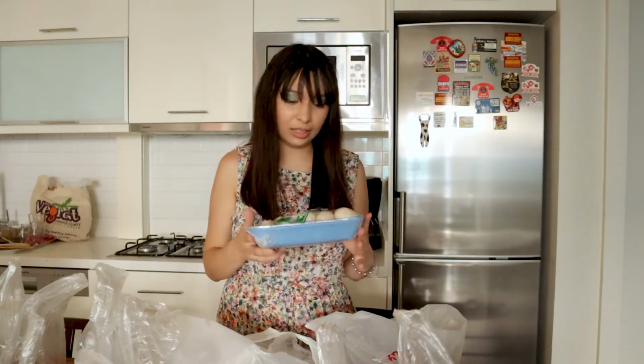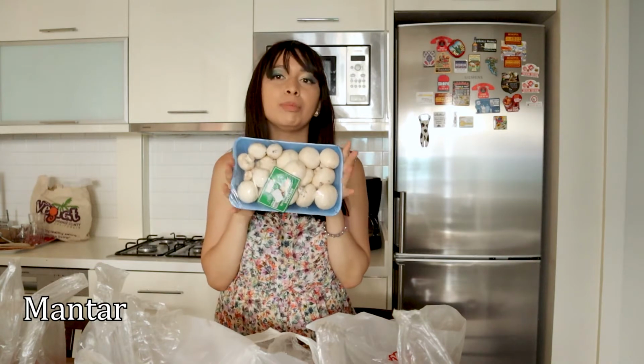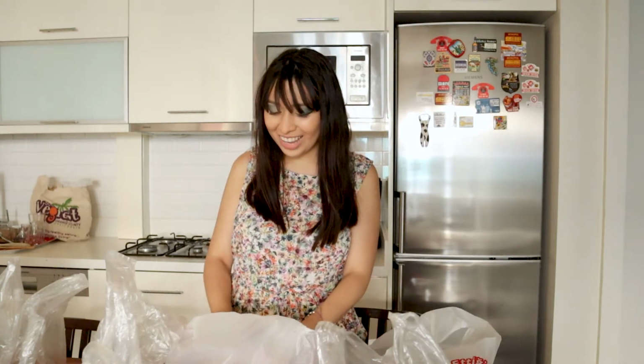Okay, and lastly, I got some mantar. So these are just like white button mushrooms. Oh, and I forgot. So I also got a nectarine. So this will be a shaftali. Honestly, everything that I got was only $17. So really cheap. I feel like fresh produce here in Turkey is just more affordable.